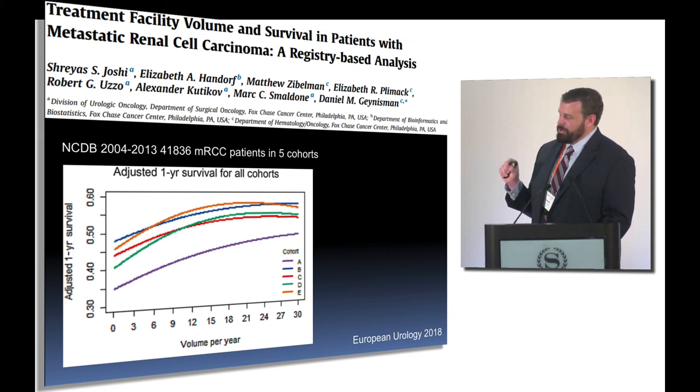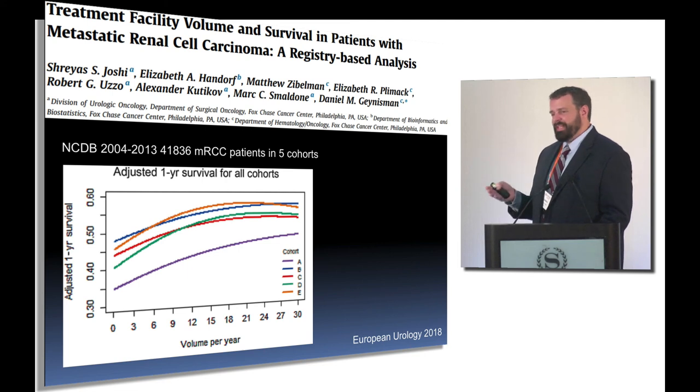You can see that as you go to a more experienced center, your chance of surviving more than 1 year is almost doubled in some respects. So this really points to the fact that going to an experienced center is key, having a multidisciplinary interaction and discussion of your disease. Sometimes surgery is the right choice, sometimes it's not, but you really have to have the experience to know when it is and when it isn't.